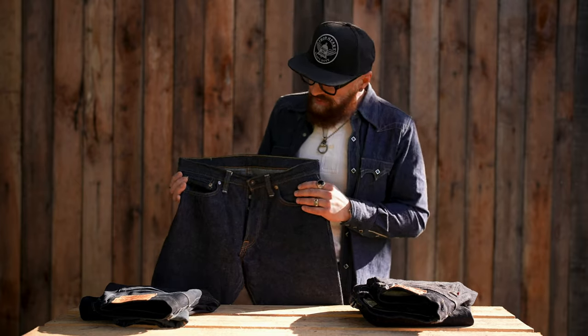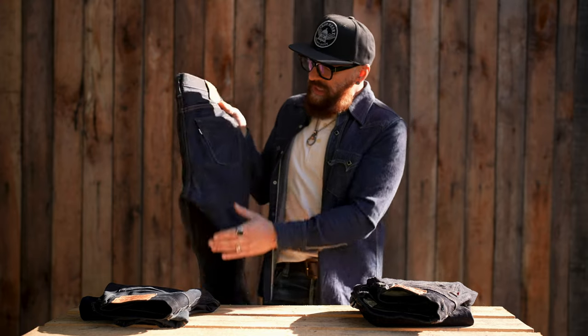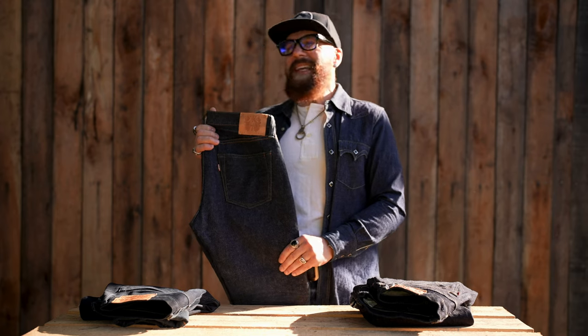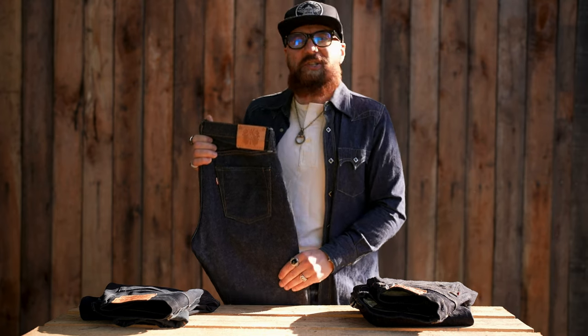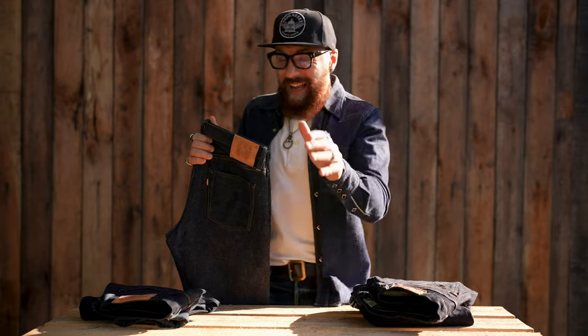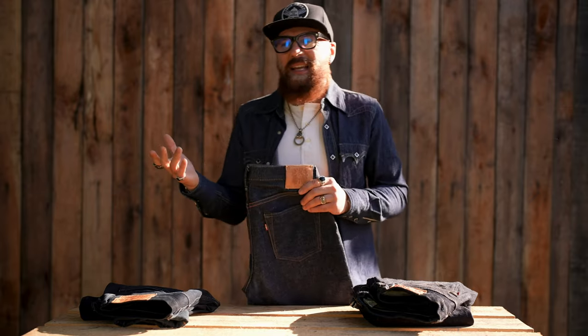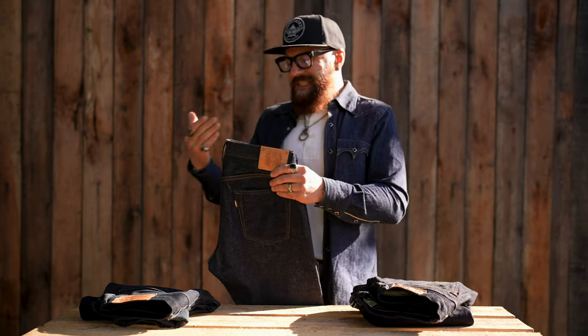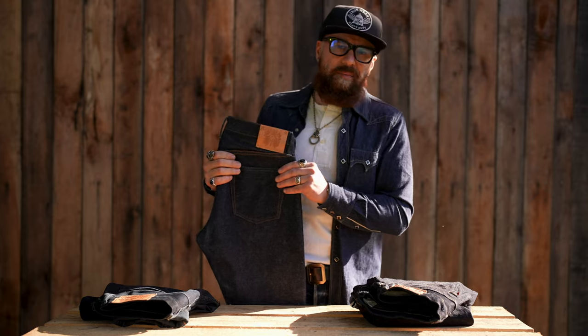What I really like about Samurai jeans is that they do have high tapered jeans with a hemline of 6.2. So for some of you who are looking for that high tapered cut, they do have it. It's something like high tapered special edition that has been produced with Okayama collaboration.